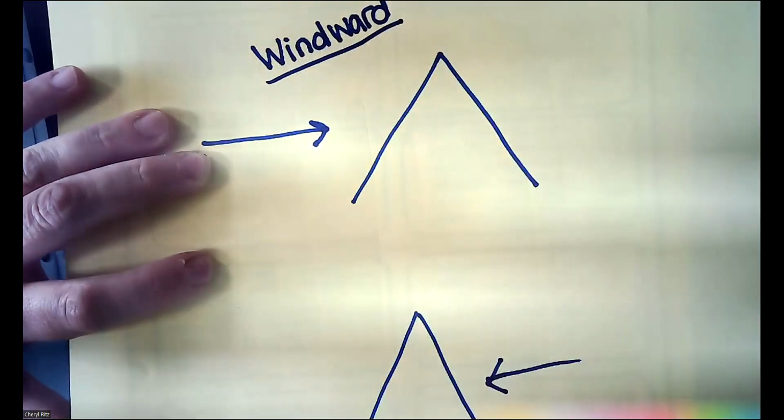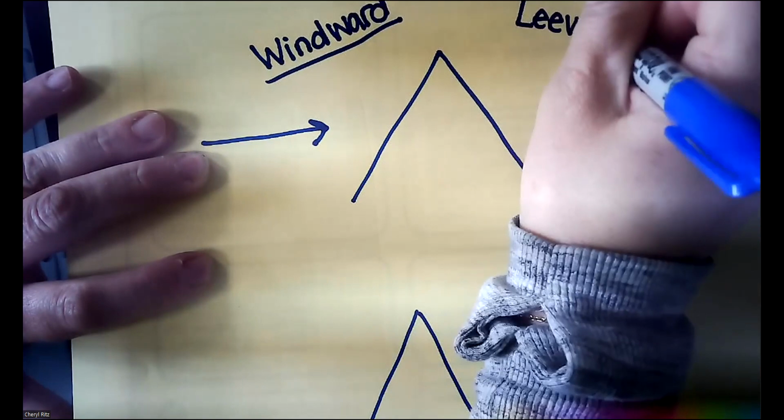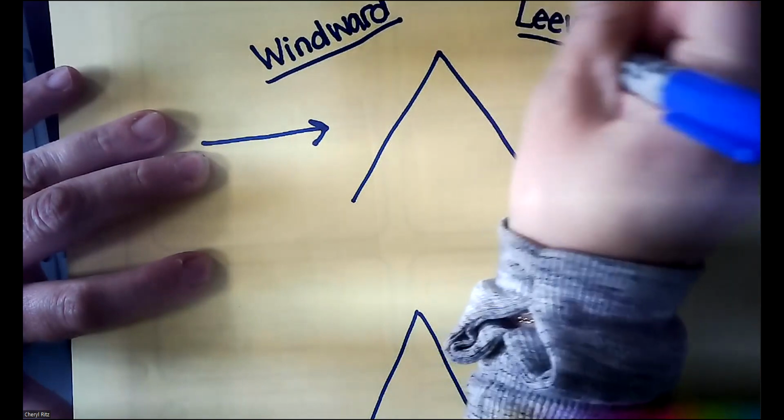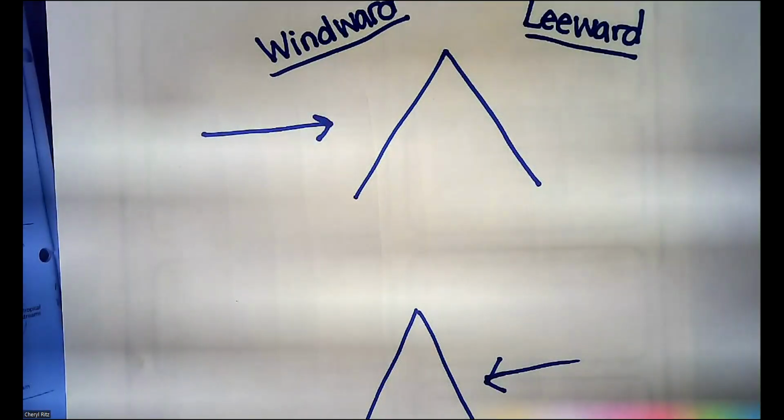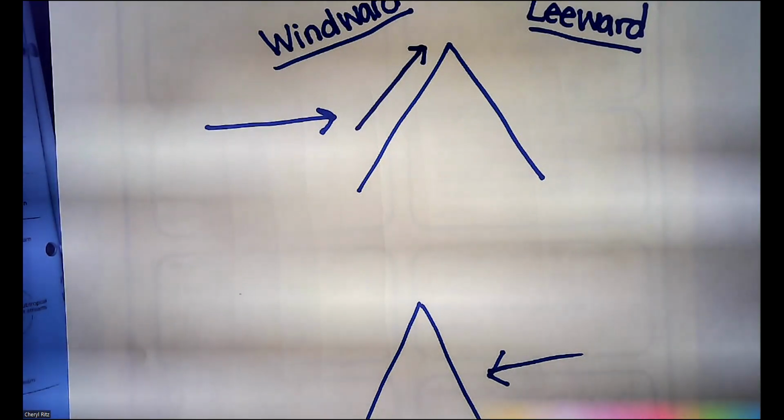What's the other side called? Good job. Okay. Windward side, what happens when the wind hits it? Goes up. What happens to air when it goes up? Well, it does stop at the top, but what happens to temperature? It gets colder when you go up a mountain. Now, guys, wait, why does it get colder when you go up a mountain?